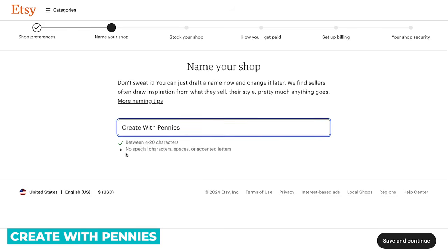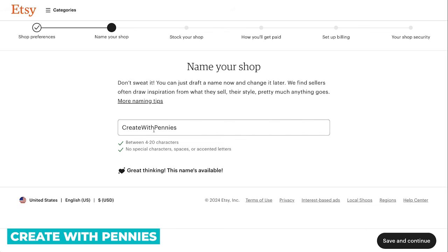So the thing is, you cannot have spaces. As you can see, I typed it with spaces, so this is not giving me a little green check mark. So I have to go back and remove those. Once I remove the spaces, it does give me 2 green checks. So once you have 2 green checks here with the number of characters and then no special characters, spaces, or special letters, accented letters, then you're good to go.